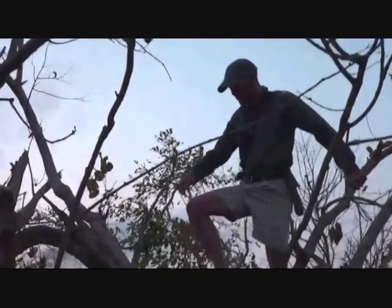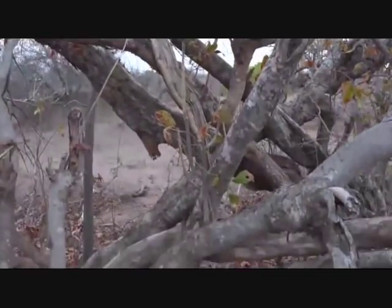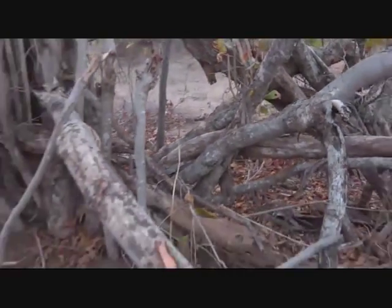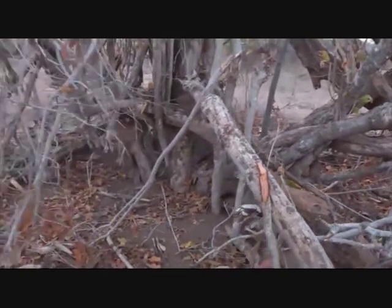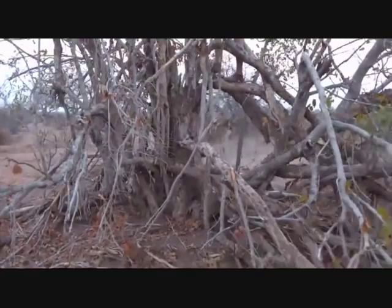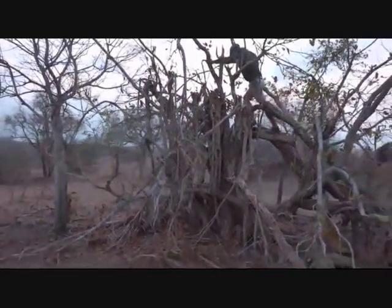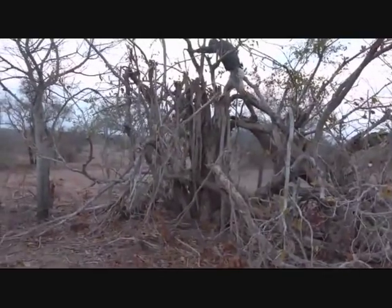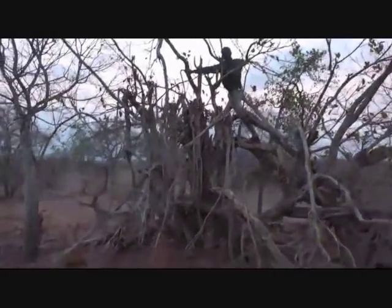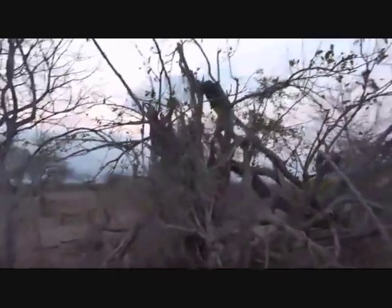Now, this tree that I'm on is not just simply here for climbing. It has many stories to tell. Just have a look at it. It is a Combretum collinum bush, that is a variable bush willow. And it's been broken many times. I'd say probably at least 50 or 60 times it's been snapped in half. And it's hit me in the face now, which is very unpleasant of it.